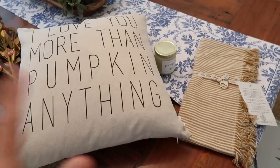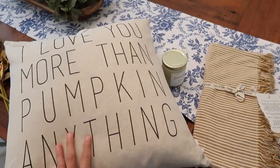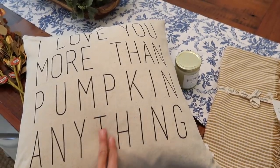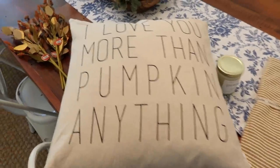But like I said, I'm super excited about the items that I've gotten from her so far, but I'm probably gonna go get some more stuff out of her shop and use it for fall. I'm also planning on getting a few things from Hobby Lobby, Target, and Kirkland's. Kirkland's actually had a lot of really cute stuff this year.